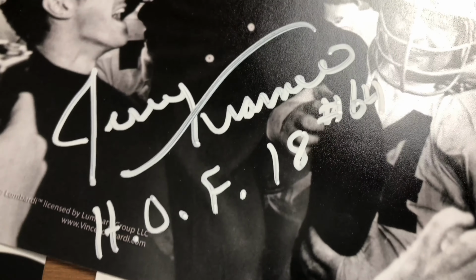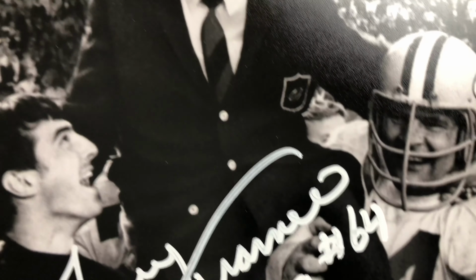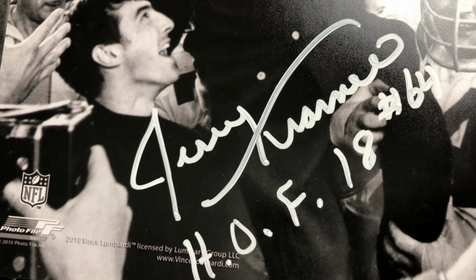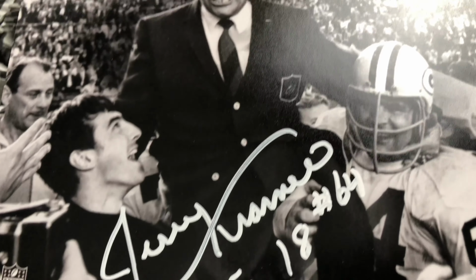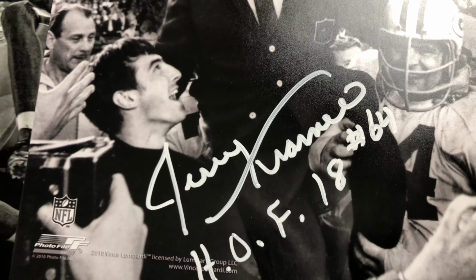Check this out. Jerry Kramer, Hall of Fame. So I have a photo of him on my wall, something similar. It's the Vince Lombardi lifting him up pose. But I do not have the Hall of Fame thing on it, and that's because I got it before he was inducted. It's this. Very special. What I might do for you as well is go and get that Lombardi one and give you a close-up of that as well.